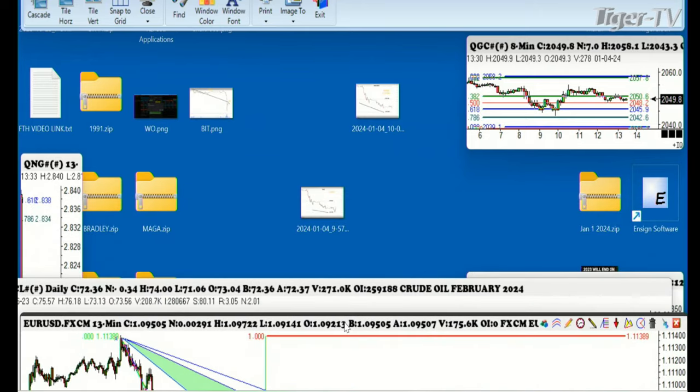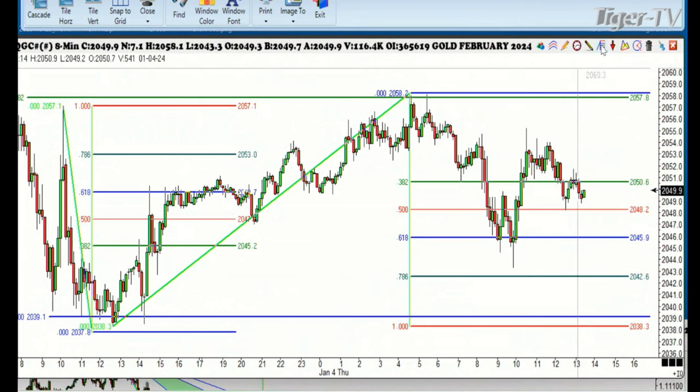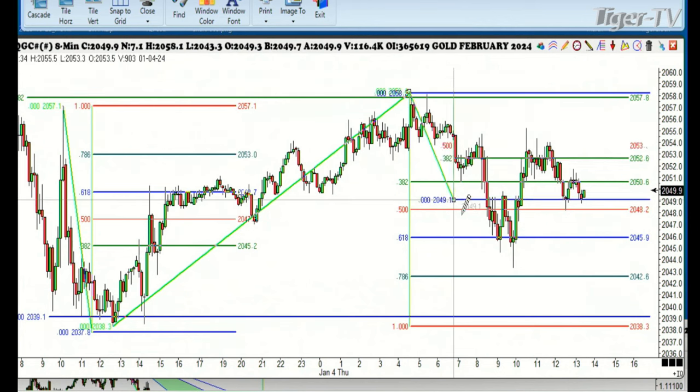Okay, now let's get on here. We've got another break coming up, but I want to cover the gold market. Here's the market we had in gold. Our $64 mistake here was buying that 382. We lost on that. We came all the way down, and the market rallied back last night. Remember, this is just an 8-minute chart, so this has just been what's been happening today.